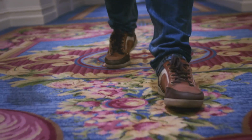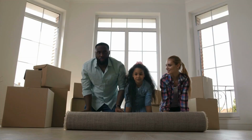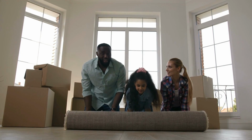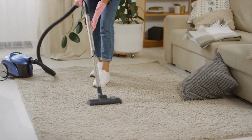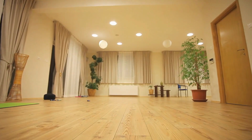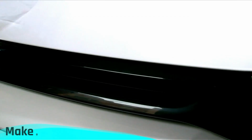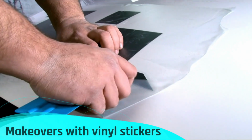Instead, the host suggests using large rugs to cover imperfections and introduce desired tones and textures. Large rugs, while an investment, are far more affordable than new flooring and can completely transform the look and feel of a room.